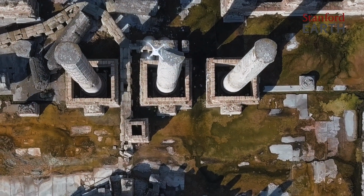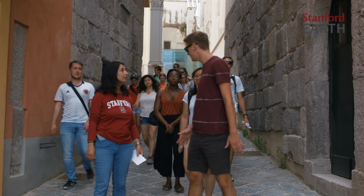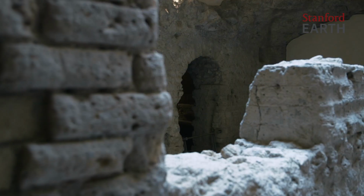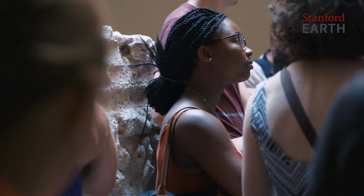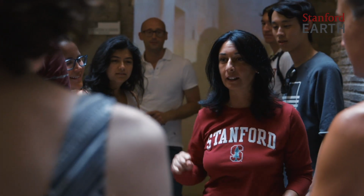There are people from all sorts of different backgrounds. There's multiple engineering students like myself. There's also students who study classics and students who study chemistry and students who study geology and geophysics. I think it's really powerful to be in an environment where you can combine your skills and your different perspectives and then get much more diverse and creative solutions.